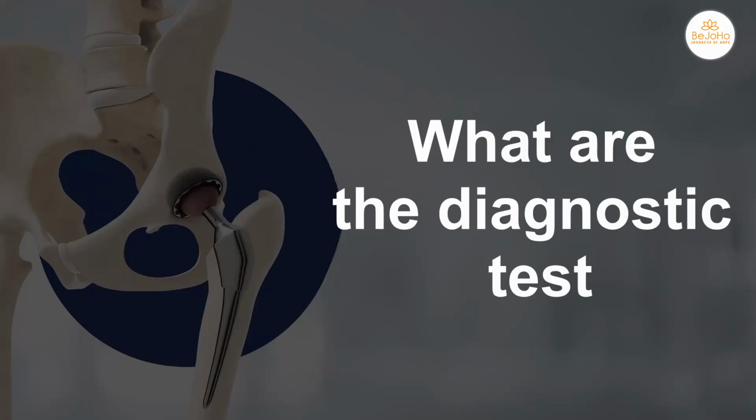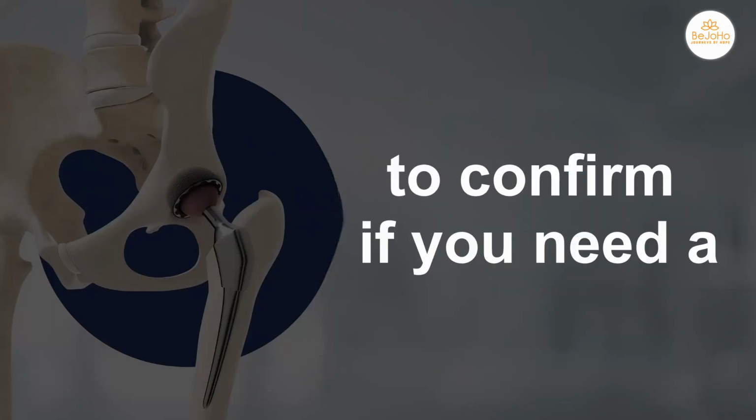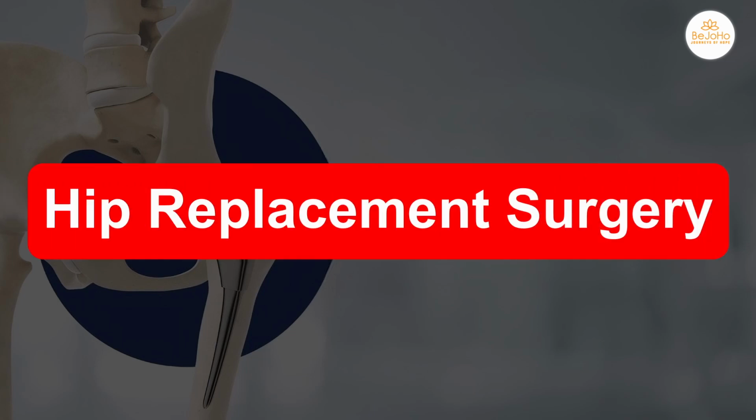What are the diagnostic tests that are needed to confirm if you need a hip replacement surgery?